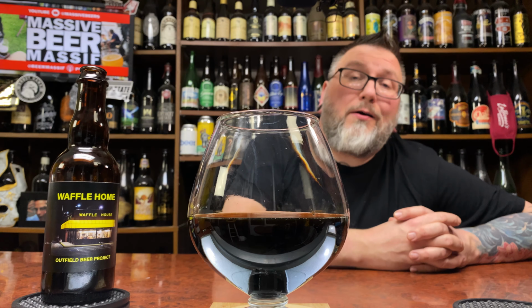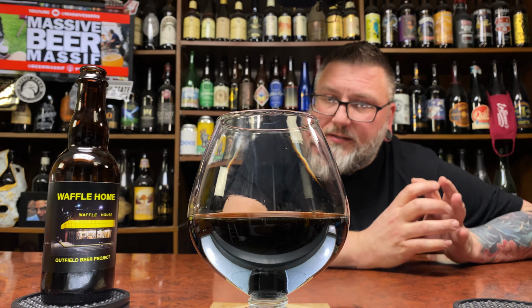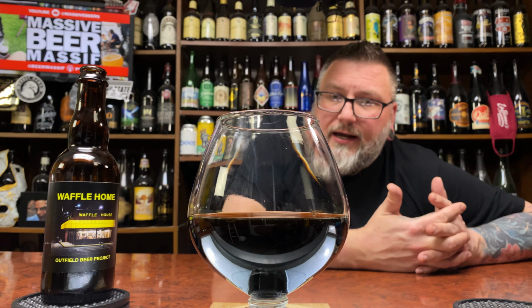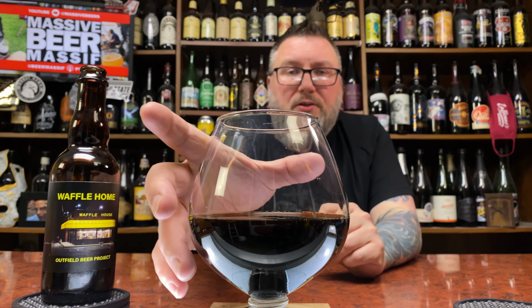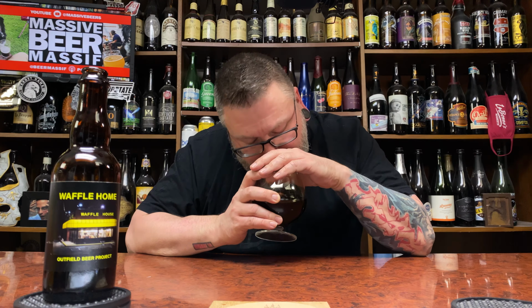Anytime you throw waffles in the beer, what do you expect? So you didn't expect a big head on it, but there was a little bit of a head there. So it was carbonated, and it just looks rich, deep, and dark. Very much kind of cola in color. Give it a twirl. Nice legs on it. See if we can get a nose.